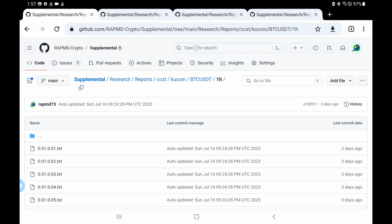Now I have these exchanges ranked from highest liquidity and trading volume to lowest. So let's start with the 4 choices. First one is KuCoin. Second one is MEXC. Kraken, which is the second to the lowest volatility and liquidity, and Poloniex, which is the very bottom. And we will see very shortly why that is.